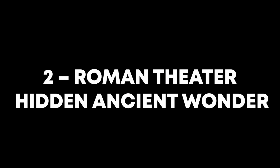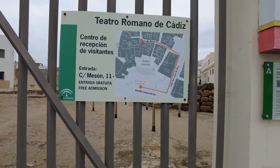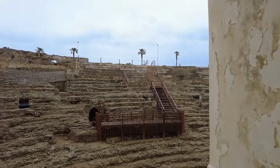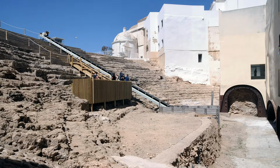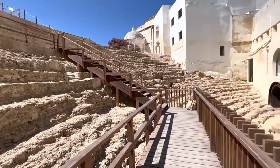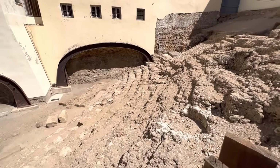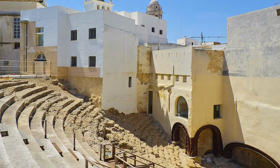Number 2. Roman Theatre, hidden ancient wonder. Here's something most visitors miss. Cadiz has one of Spain's largest and oldest Roman theatres, dating back to the 1st century BC. Discovered only in 1980, this archaeological gem could seat 10,000 spectators and shows just how important Cadiz was in the Roman Empire.